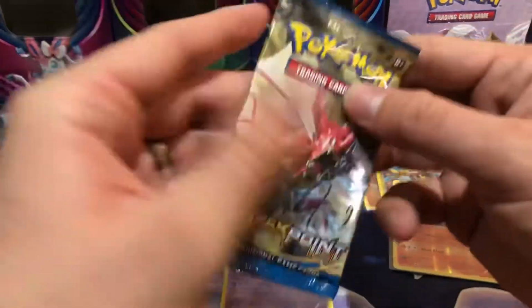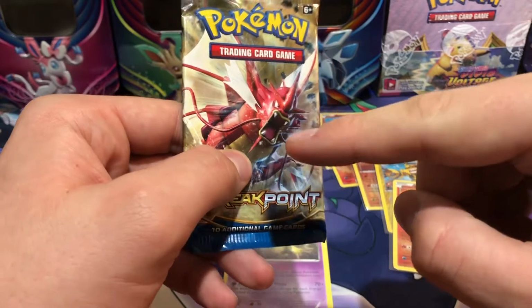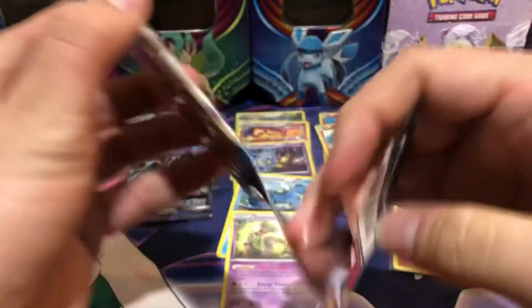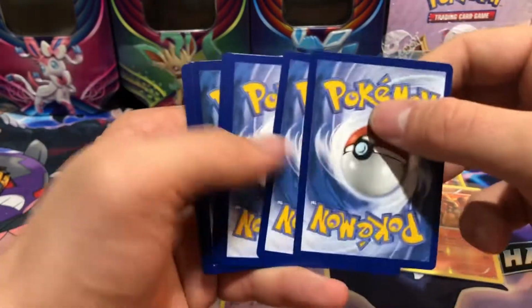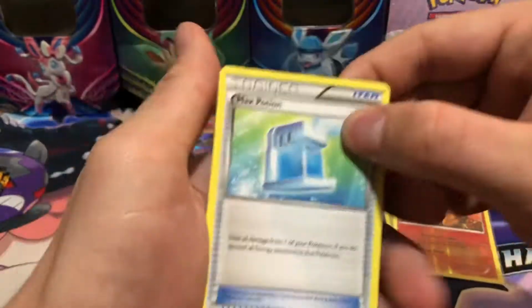And then last chance for this XY Breakpoint. I think this reverse rare, or I think there's a shiny GX Gyarados. And I think that might be the best card. I think Breakpoint has a lot of Gyaradoses in it for their super cool cards. My older brother loves Gyaradoses, and he really wants to get more of these packs because of that specific.